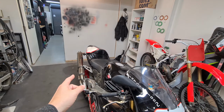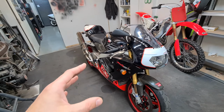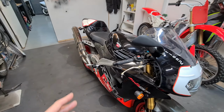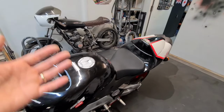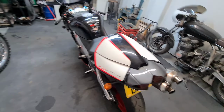This is the worst part. The worst part of a paint job is when you're stripping the bike down. The reason being is you uncover all sorts of gremlins which you didn't see before. You do not know what you're going to be faced with. And that causes problems because it takes more time and energy. Right, so let's get to it.